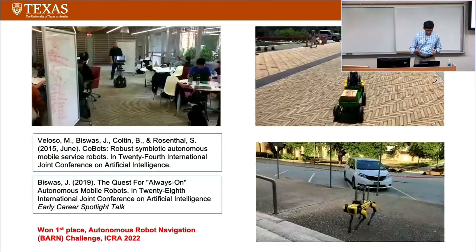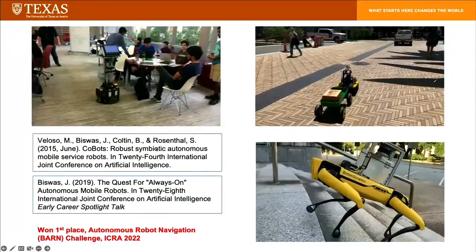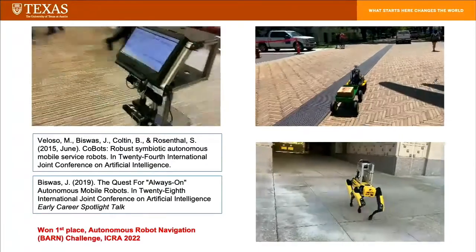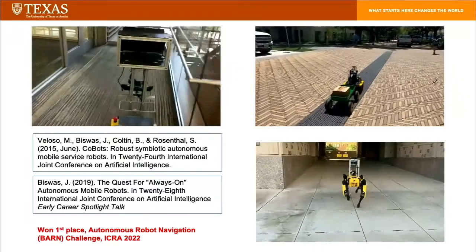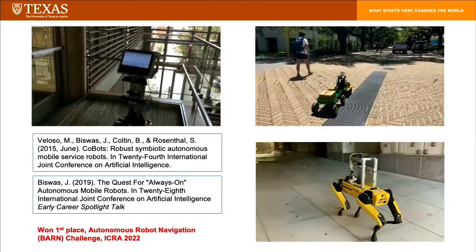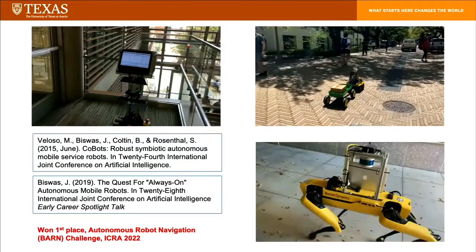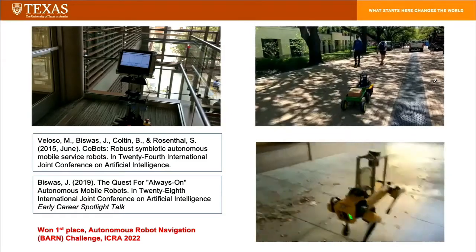Just to whet your appetite about the kinds of robots that we work with: the Cobot, which is a custom indoor service mobile robot, an omnidirectional robot. The Jackal, which I'm sure you have quite a few of. This is a fun video because we put our Jackal to task to haul packages between the CS building and the robotics building. And also quadruped robots like the Spot. What's interesting is that we're working on perception, planning, and mobility algorithms in general, which can be deployed on all of these different types of platforms, and they're operating in the real world.